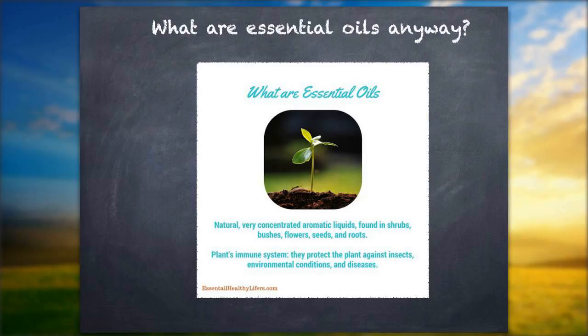So you may be wondering, maybe you've never heard of essential oils, what exactly are essential oils? Well, it's actually really simple. They are very natural, aromatic liquids found in shrubs, bushes, flowers, seeds, and roots. They are the plant's immune system. So they're what protect the plant against insects, environmental conditions, and diseases. They are very natural, and they are kind of like the liquid. If you've ever picked up an aloe vera plant and cracked it open, the liquid that's inside, that's an essential oil.